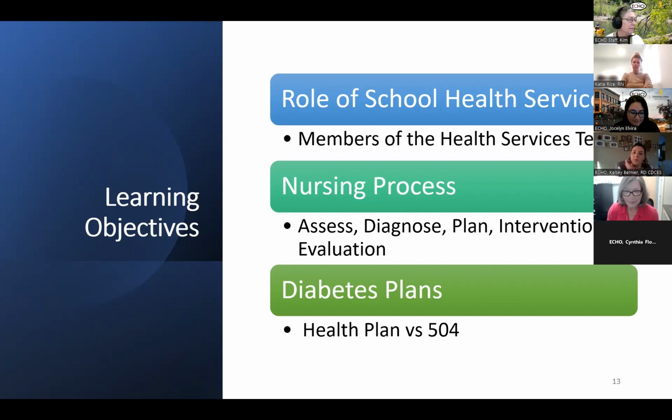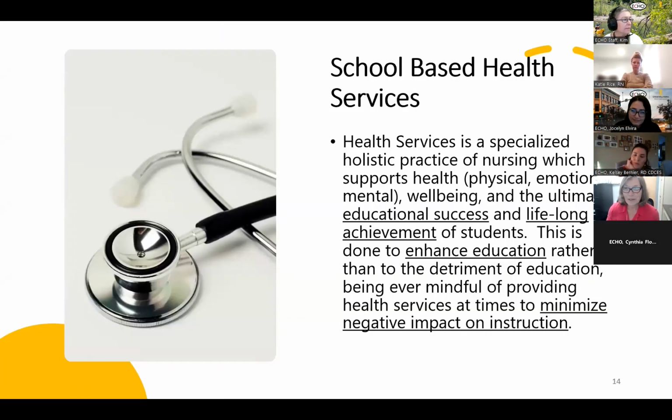The next couple of slides are taken exactly from the World Health Organization and from the National Association of School Nurses, as well as West Ada's approach to school health services. I'm going to read these because I think they're important, and it frames how we look at all conditions for students. Health services in school setting is a specialized holistic practice of nursing, which supports health, well-being, and the ultimate educational success and lifelong achievement of the students.